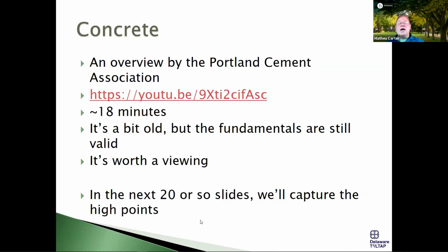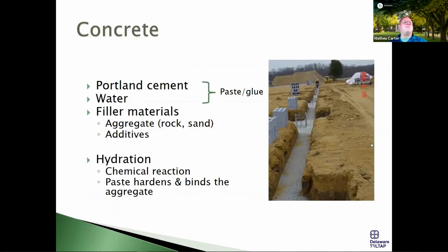And it's worth viewing. I'm going to go through the salient points of that over the next probably 20 slides fairly quickly, because some of this I've already talked about a little bit, so you'll get a flavor of what they talk about. They have some really good visuals in that, so if you get caught up with some of the jargon or something I accidentally skip over, you'll see that a little bit better in that video. So the first thing they talk about is, well, what is the material?